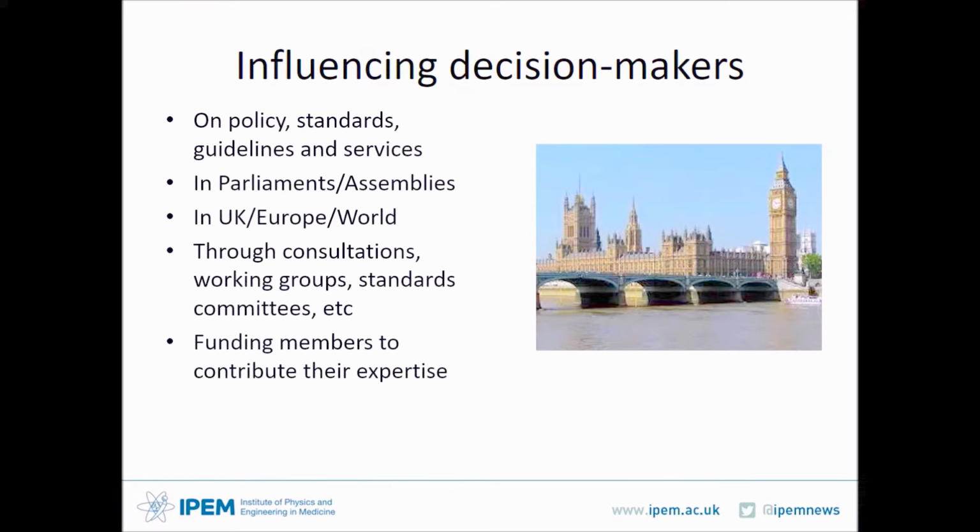IPEM is active in advising and lobbying key national and international decision makers, whose decisions affect safe and effective working through changes in political philosophy, demographics and economics. Members engage their collective professional knowledge and expertise to the writing of policy, standards, guidelines and legislation and to practicable delivery of services. The forums for doing this include parliaments and the devolved governments and assemblies in the UK, Europe and across the world. IPEM funds members to contribute their expertise and work with other partners and stakeholders, engaging through consultations, working groups and standards committees, etc.